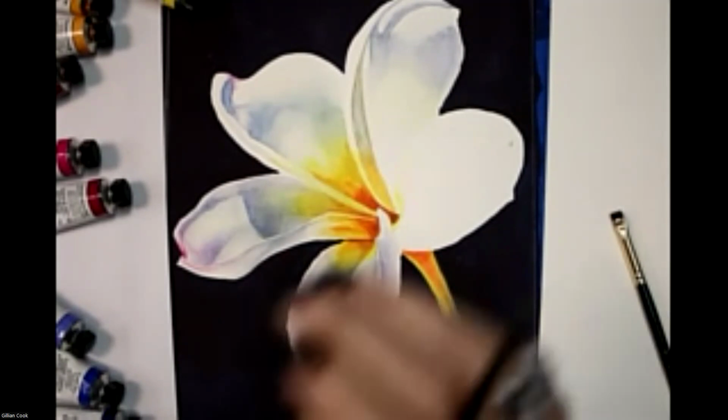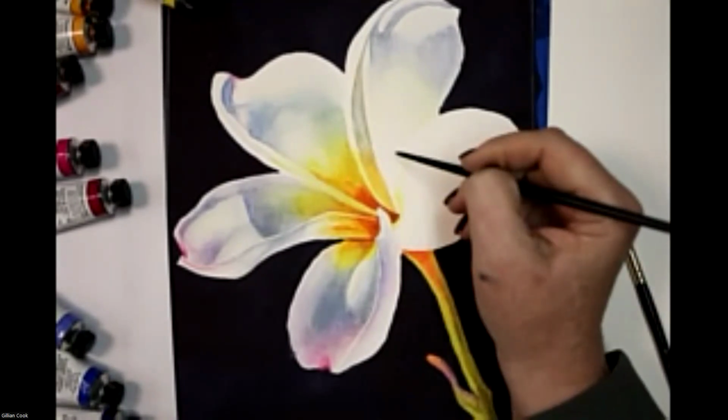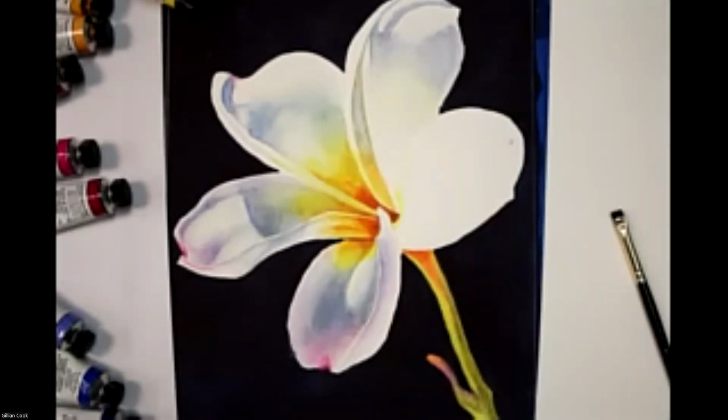Okay, there we go. Okay, so now I want to glaze across this with my lemon yellow because I want that lemon yellow glow to be in there.